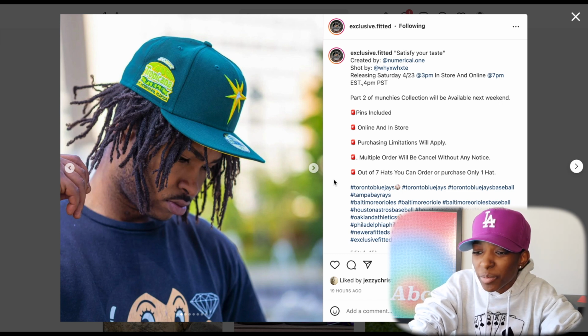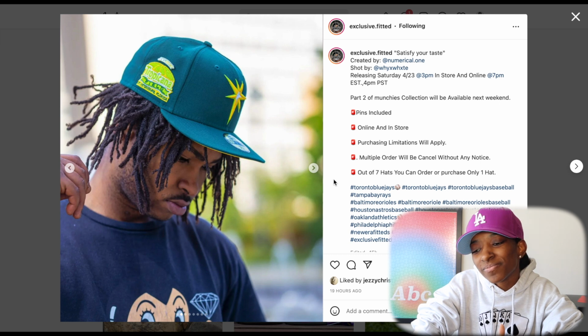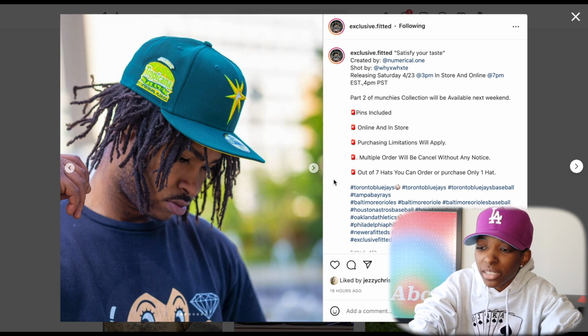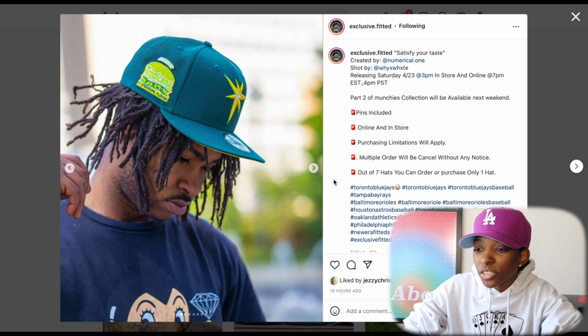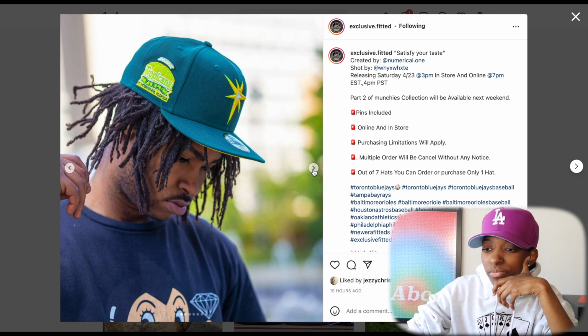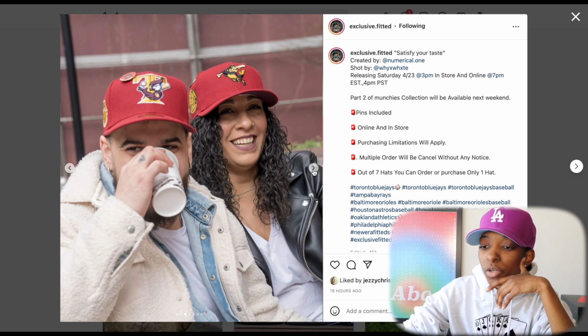Now this one is a Tampa Bay Rays Tropicana Field patch. I like the colors in there, it's cool. Not too crazy about this one just because that teal color, I'm not a huge fan, but you know, it's a solid hat. Just because I don't like it doesn't mean some of y'all might not like it. Interesting front logo choice, very interesting. It's not one I see often. Then again, I don't really pay attention to Tampa Bay Ray hats, so who knows.